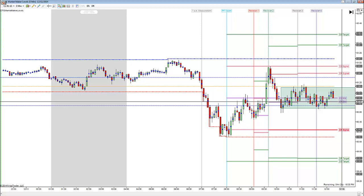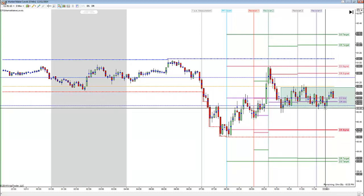Now, having said that, that's what we did in here today. So I started the day on a losing trade, and then we made it back, and then I was down, then I was up, then I was down, and then I took a series of trades right here that's highlighted in this area where this green box is.